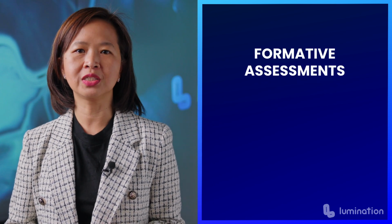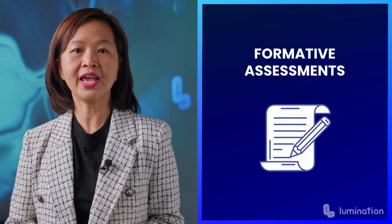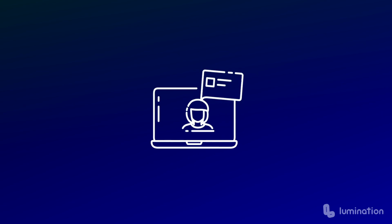To make sure students stay on track, it's great to use formative assessments such as digital notebooks, quizzes, checklists, or exit tickets. Finally, encourage students to reflect on their learning and provide opportunities for them to share their work with their peers. At Lumination, we categorize immersive learning stations in 4 different ways.